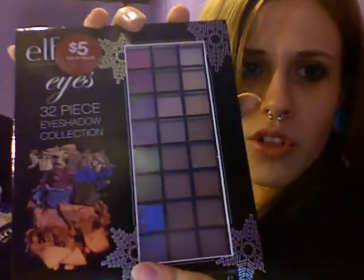One of the first things we got was this palette for Reagan. This is going to go with her other stuff that was earlier in the video. It is the 32-piece eyeshadow collection, and this is actually only $5, and there's a lot of really pretty colors in here. It looks like they're primarily shimmery, but I do see a couple of matte colors in here.